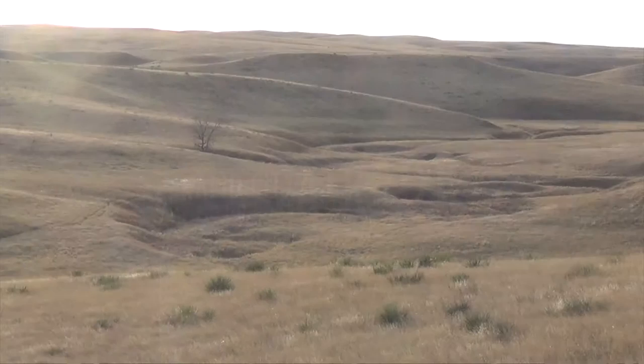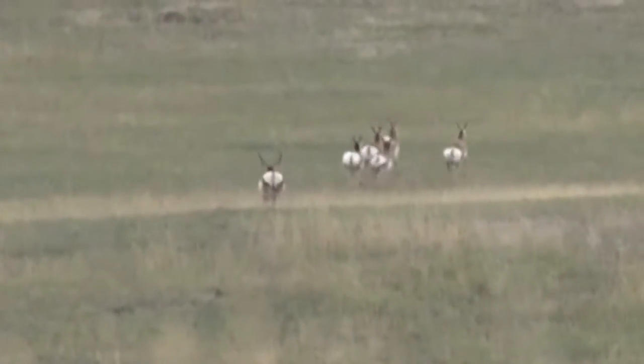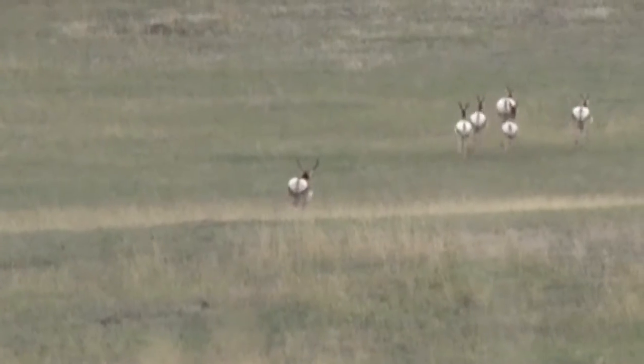We have outfitted this area, and South Dakota is one of those, and I know I've said this earlier today, it's one of those overlooked states. One or two preference points, boom, you can draw a tag, and you can be hunting out here. So we're going to hopefully put this deal together for you. Right, because you got a tag.